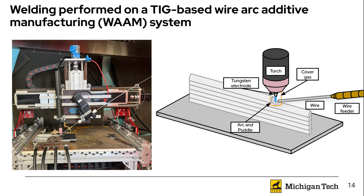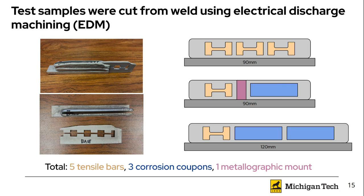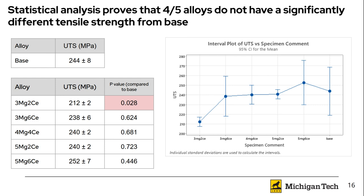We created the welds using wire arc additive manufacturing. This technique is an additive process similar to 3D printing, in which the material is added layer by layer to create a solid product. The picture on the left shows our welder here at MTU, and the schematic on the right shows how it creates wall-like welded structures. Test samples were machined from the center of the weld using electrical discharge machining. In total, we got 5 tensile bars, 3 corrosion coupons, and 1 metallographic mount for each alloy.